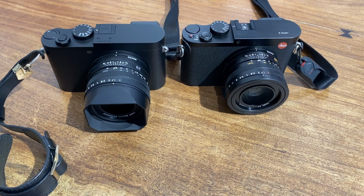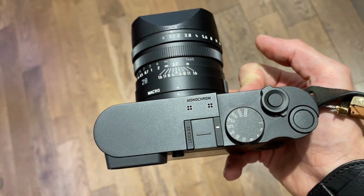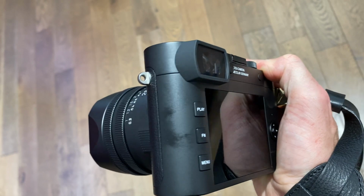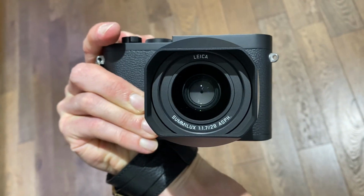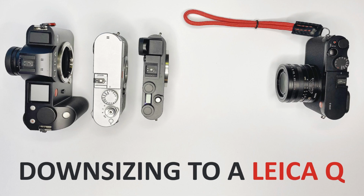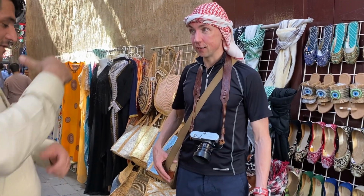So if you don't know what a Leica Q Series camera is, this includes the Leica Q, Leica Q2 and the Leica Q2 Monochrome. All cameras have a 28mm f/1.7 fixed lens that offers you autofocus, and it's a full frame sensor. I'll link my Leica Q playlist at the end of the video. Okay, number one, in no particular order, tourist photos.